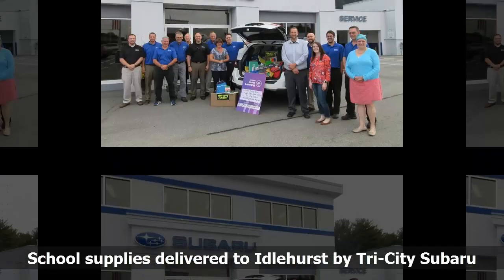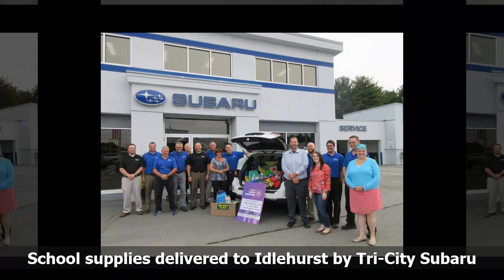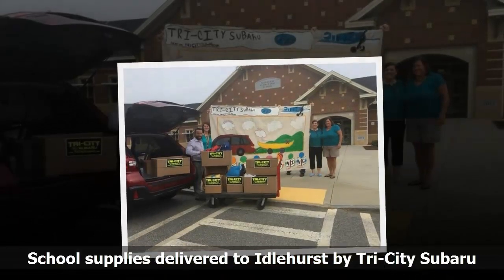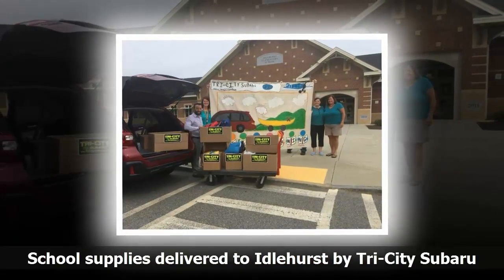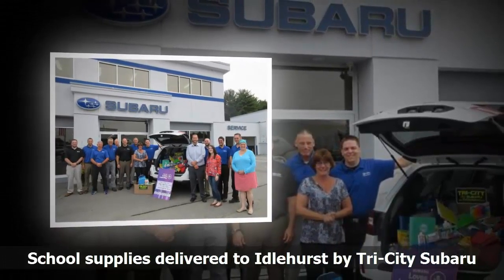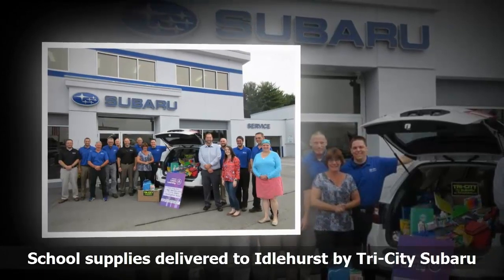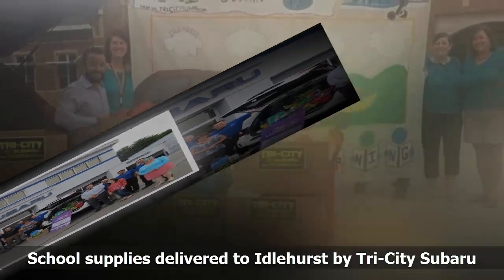Throughout the month of August, TriCity Subaru put into action Subaru of America's corporate initiative Subaru Loves Learning by partnering with Idlehurst Elementary School. TriCity Subaru was host to a drop-off site where people could donate needed school supplies to benefit Idlehurst Elementary. The campaign was nicknamed Pack an Outback. There was a great response, and a large number of school supplies were donated by TriCity and many employees, several customers and members of the public.